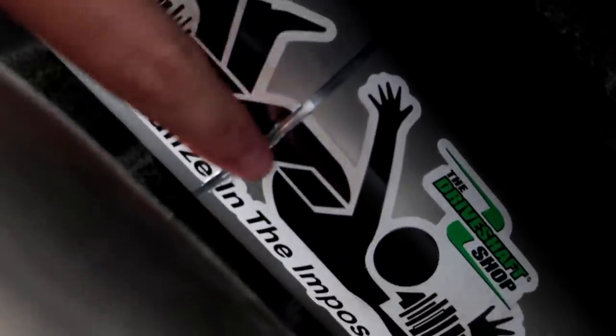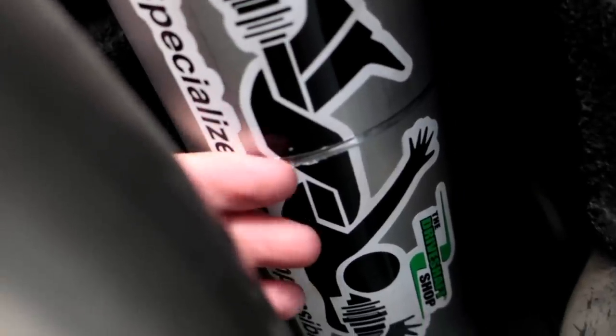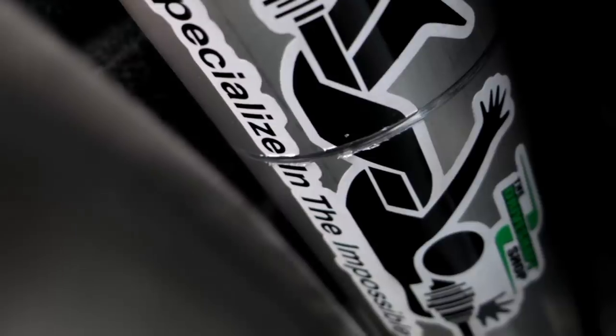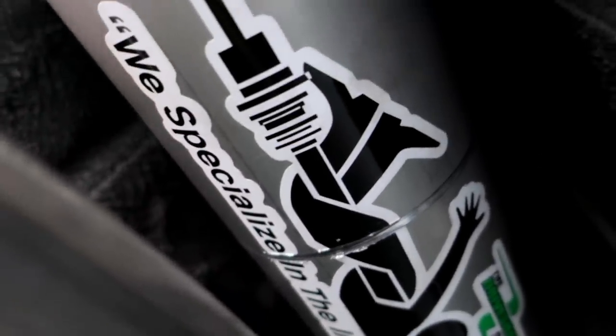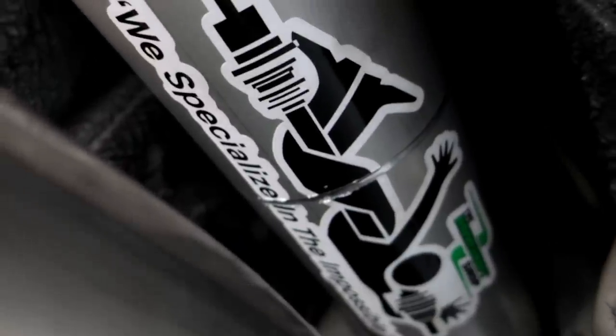Something got up on my exhaust and cut it, or into my drive shaft. Holy shit, guys, can you see that? Check that out. That's not good. Wonder what could have done that. I'm gonna look around here a little bit and see what could have caused that.